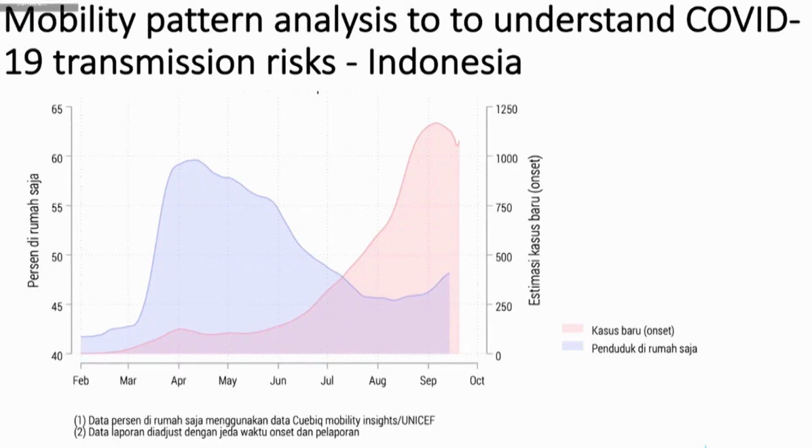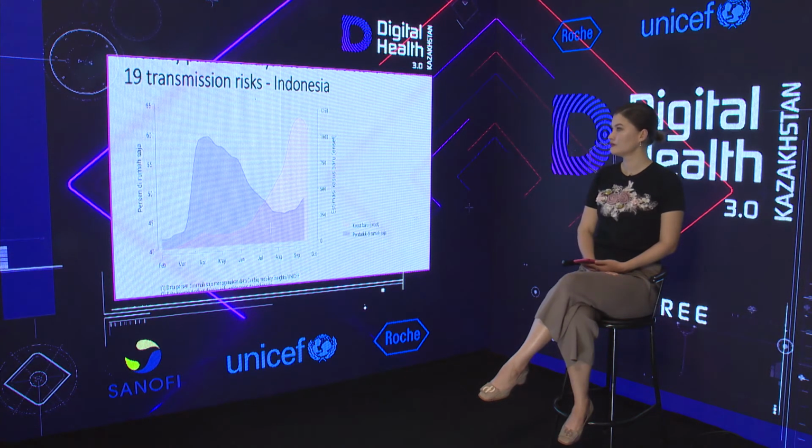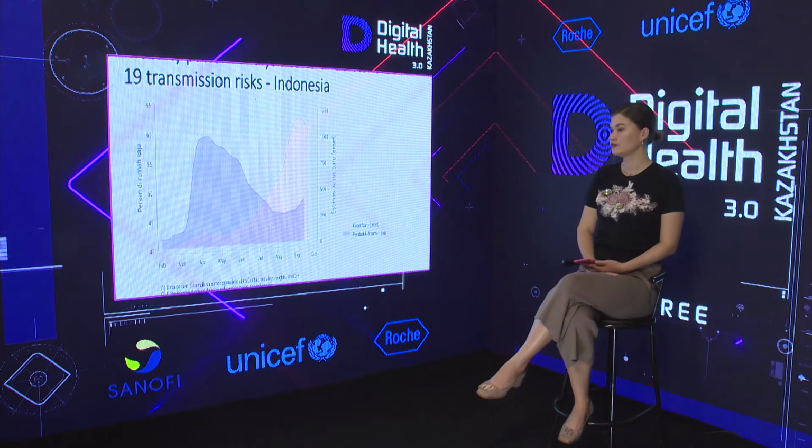And what we found is that there's a very strong, significant relationship between mobility, which is estimated by the population who stay at home, and the COVID-19 transmission. So if you see this graph, the blue is the proportion of the population who are staying put, who are not moving anywhere. And the red is the curve of COVID cases. So you saw that in April, when the lockdown happened, we saw an immediate increase to almost 60% of people not moving anywhere. But then as people get tired and they start moving about, the cases spiked. And it's a very clear result, a correlation between these two curves.